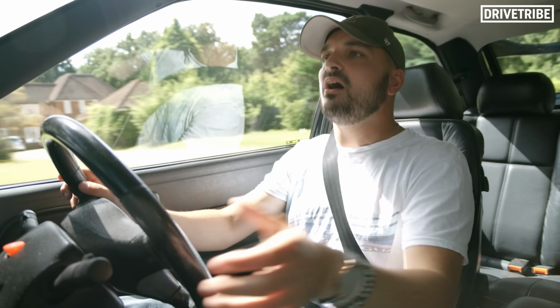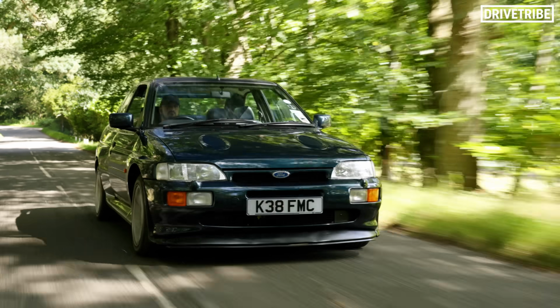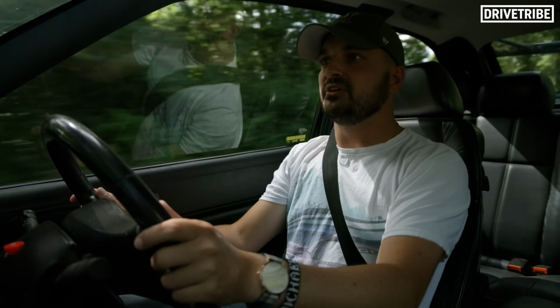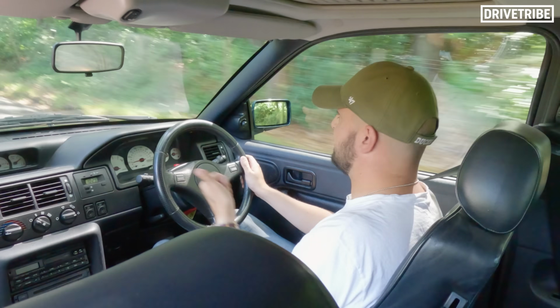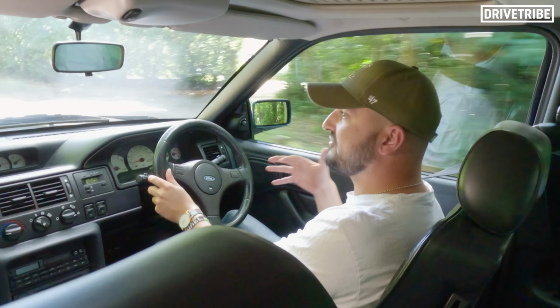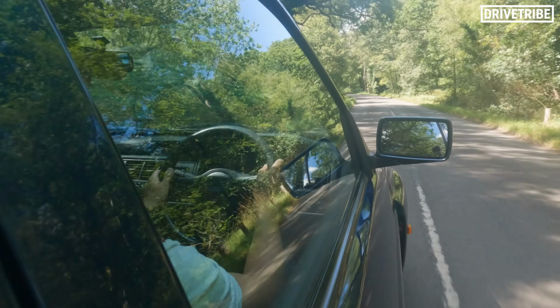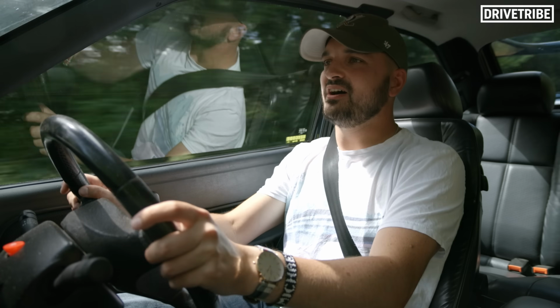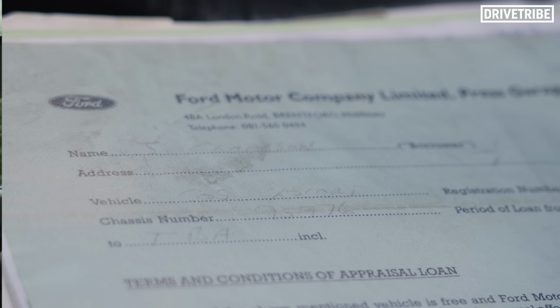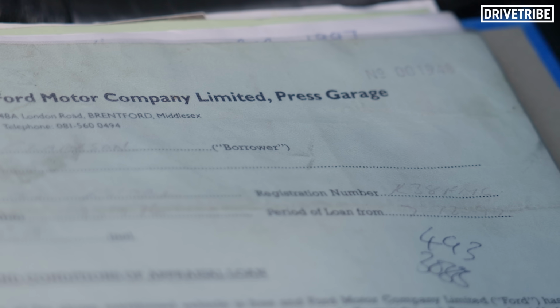This very car was Clarkson's daily from 1992 to 1993, and he will have used it to drive all up and down the country, doing his driving, presenting, writing, all of the stuff that will have laid the foundations for the crazy career he went on to have. His name was never officially on the V5 because it didn't need to be. He was TV's Jeremy Clarkson at that point, so Ford let him borrow the car for a year.